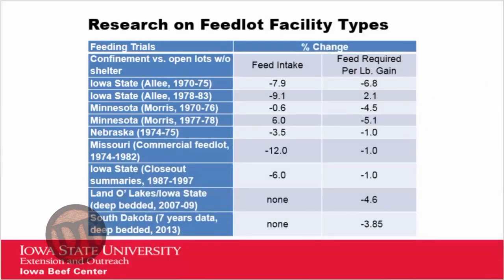When we talk about the facilities, confinement, outdoor, open arrangements, what are some of the things that go into your decision making as a producer, nutritionist, or veterinarian? There are some misperceptions out there about the differences between the facilities. A lot of producers want to justify the additional expense in a facility based on the performance of the cattle. If you go back and look at the long-term data comparing facilities, a lot of that goes back to the 70s and 80s research at Northwest Iowa and Southwest Minnesota. It's hard to find differences depending on different types of facilities going from open lot to confinement.